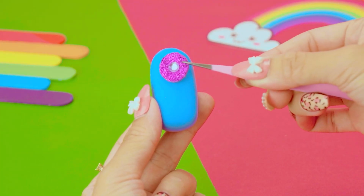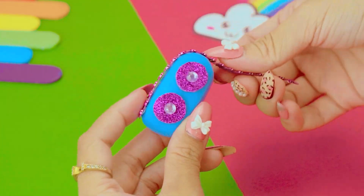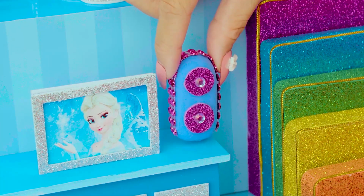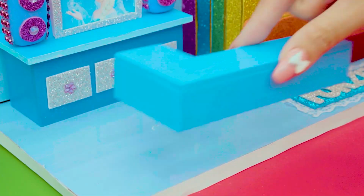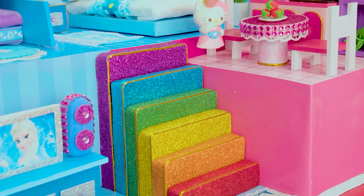Using blue clay to make loudspeakers. Gem powder makes the loudspeakers look gorgeous. I will make a beautiful and comfortable sofa. Done! It's so adorable, right?